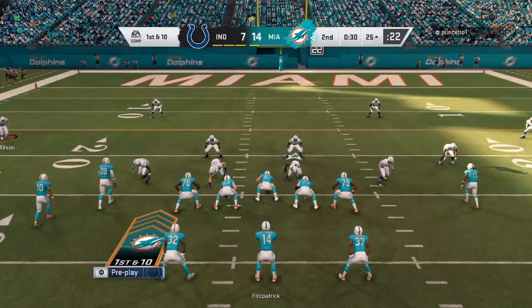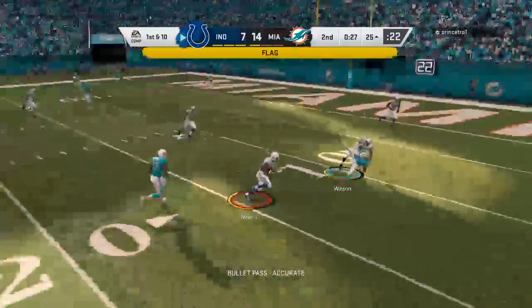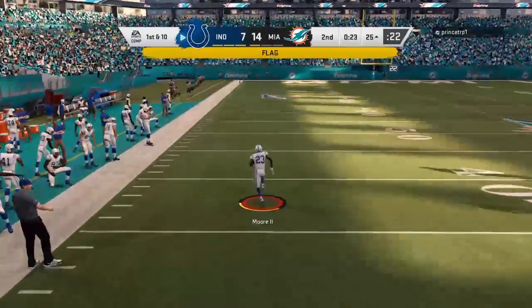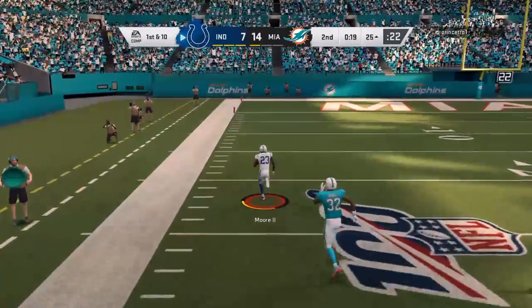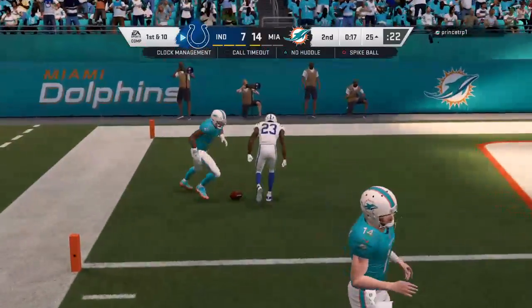Flag comes in. This might be a free play. Into heavy traffic, and it's intercepted. Picked up by Kenny Moore. And I think he's going to go. They're not going to get him. 20. And he'll take this into the end zone.